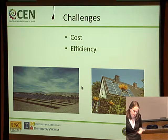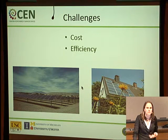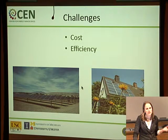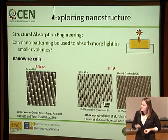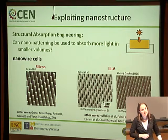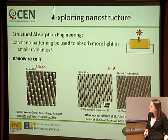So a lot of current research is trying to ask whether there's any science, or any scientific ideas, that we haven't used yet that might potentially provide benefits either on cost or efficiency or both. What we are doing, and what my group has been doing as part of our Center for Energy Nanoscience at USC, has been trying to figure out if we can exploit nanostructured materials to do better in this regime.